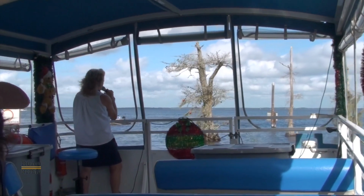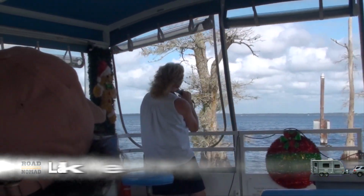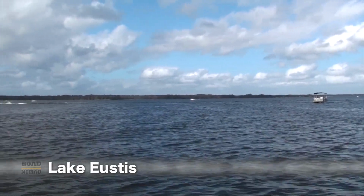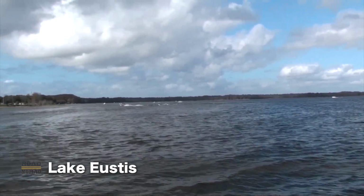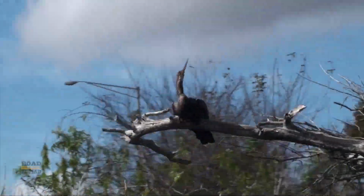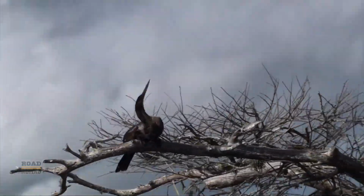It looks like somebody got creative around Christmas time and hung some Christmas bulbs on this cypress. Remember how elusive the anhinga was on the Anhinga Trail back in the Everglades? Link to that video? Well, over here they are everywhere.